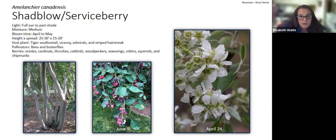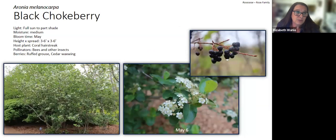And as we move through, I have the next one too. So this is another rose family member in the shrub category, and this is a black chokeberry. And you can guess by the name that the berries are rather astringent to our taste buds, but they are edible. And if you add enough sugar to anything, you can utilize it. So they have been utilized in jams and jellies as well.